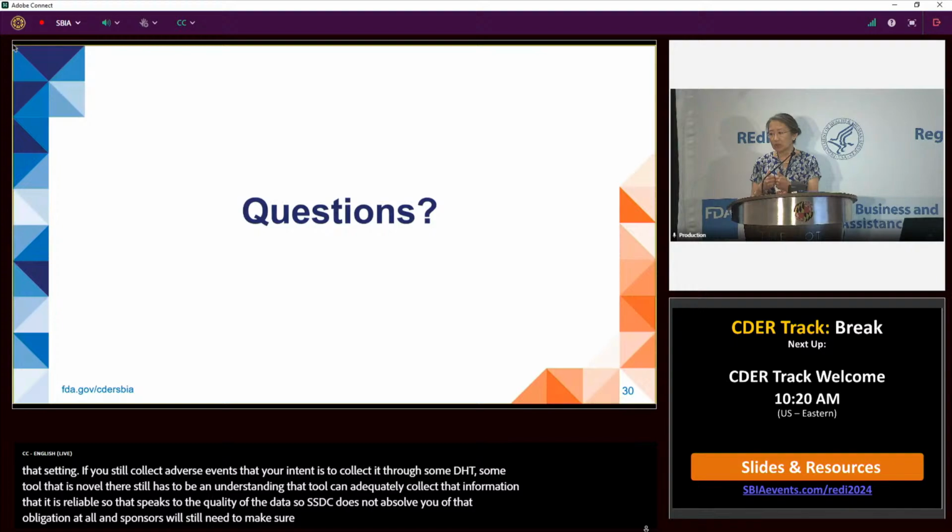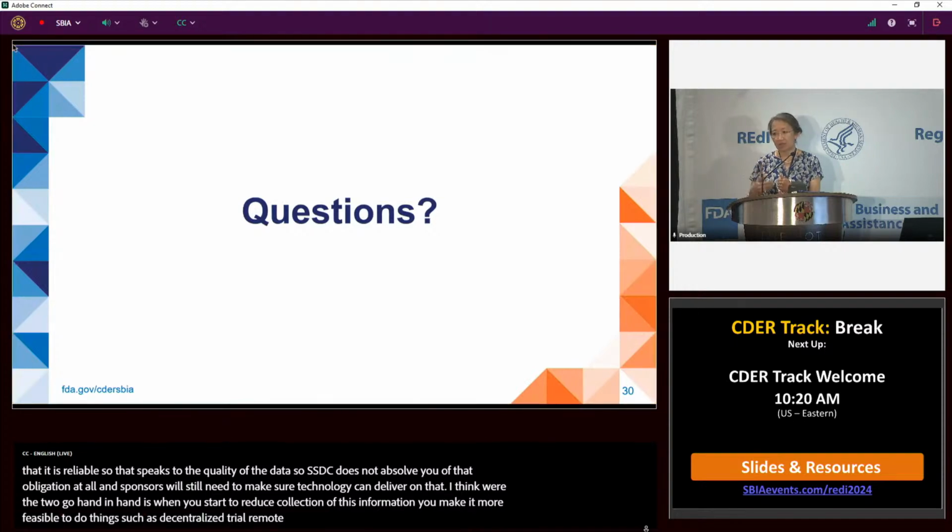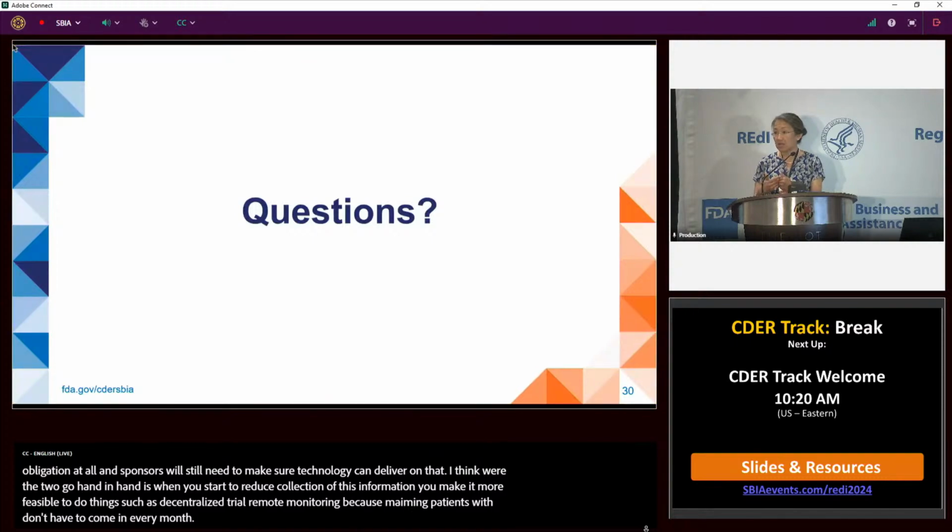I think where the two will really go hand in hand is that when you start to reduce collection of unnecessary information, you actually make it more feasible to do things such as decentralized trials and remote monitoring, because it may mean that patients don't have to come in every month. They can come in on a 6-month basis. And if those fewer events that are still considered necessary to ensure adequate assessment of benefit and risk can actually be done in a remote setting, it does go hand in hand.